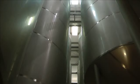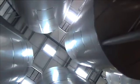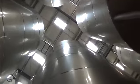So this is where all of our tanks are. We're in the holding room where all the big tanks are. And when we say big tanks, we're talking big. I wouldn't climb on the top of it, that's for sure.